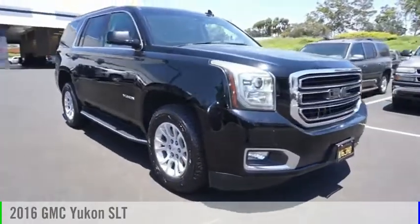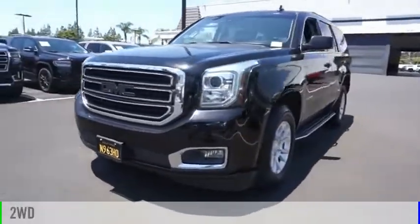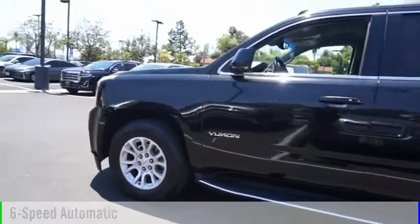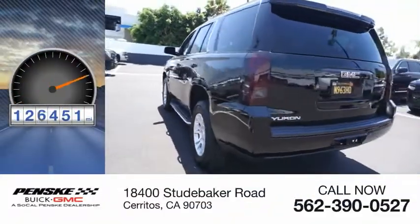Come test drive the 2016 Yukon. This vehicle is powered by a 2-wheel drive, 8-cylinder, 5.3-liter engine, and comes with a 6-speed automatic transmission. This vehicle has less than 130,000 miles.